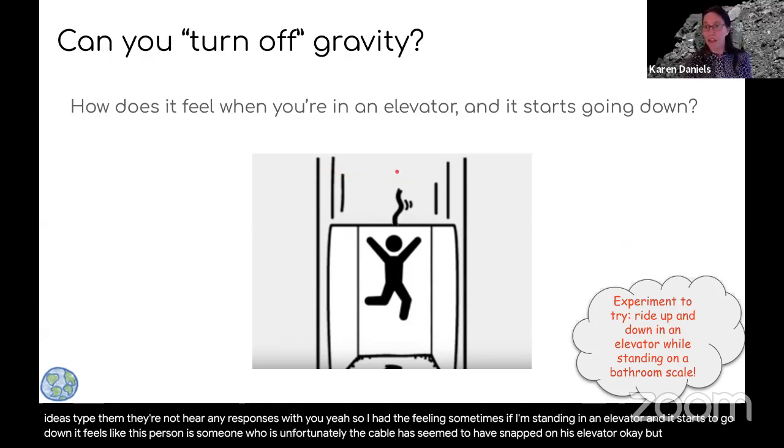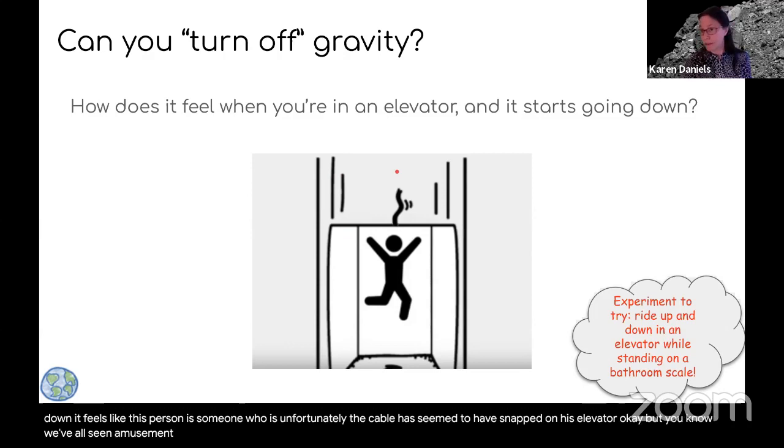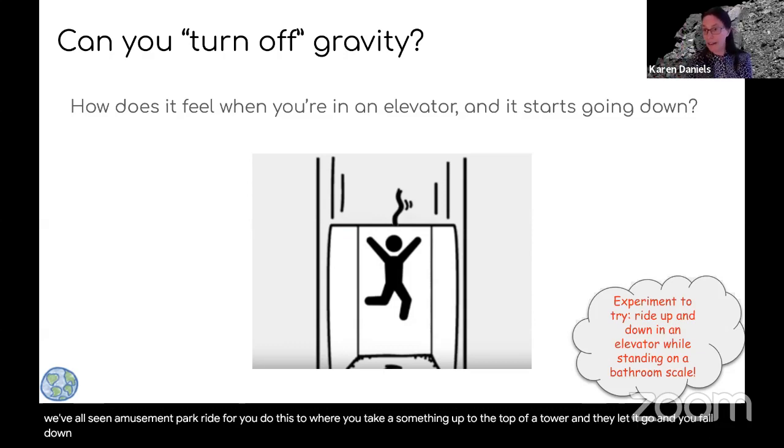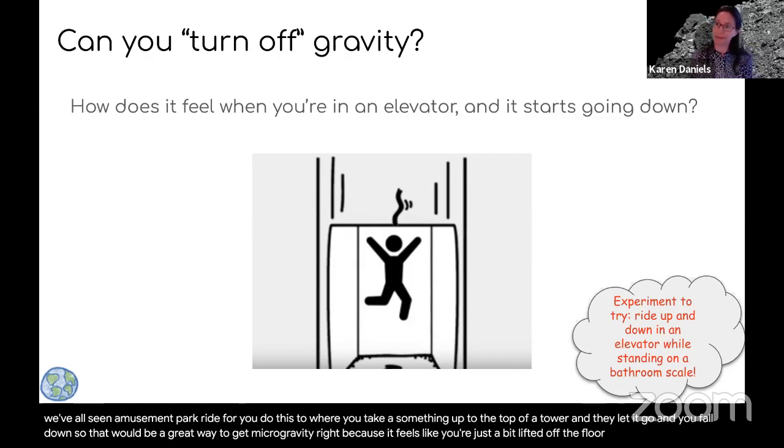Okay, but we've all seen amusement park rides where you do this too, where you take something up to the top of a tower and they let it go and you fall down. So that would be a great way to get microgravity, right? Because it feels like you're just a bit lifted off the floor, right? And in fact, this is something you guys can try at home.